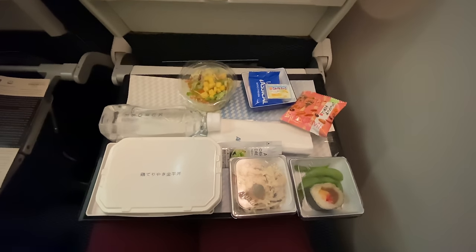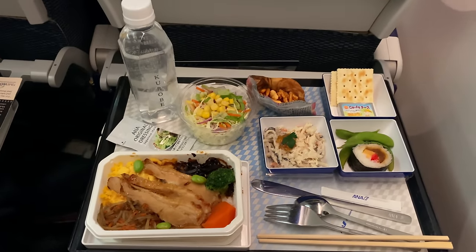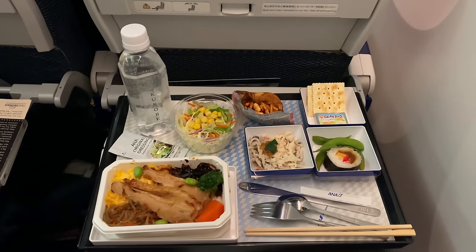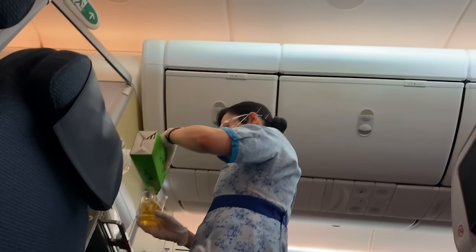Today I went for the Japanese option, the teriyaki chicken rice. The meal tray is large and the presentation is awesome. Along with the rice, we got a bottle of water, salad and salad dressing, sushi and edamame, and tuna. Drinks are also available, including alcoholic beverages. I'm going for a cold green tea and gin and tonic.